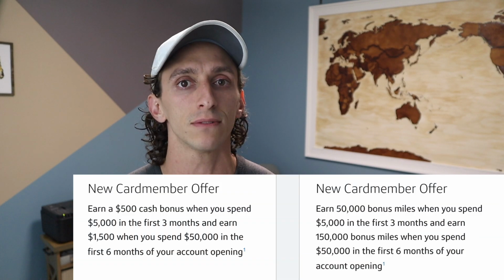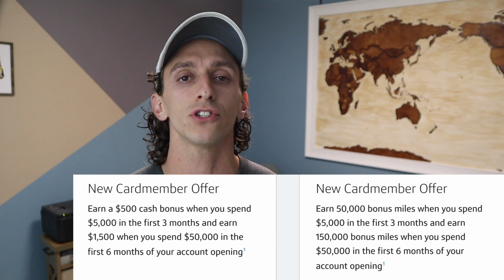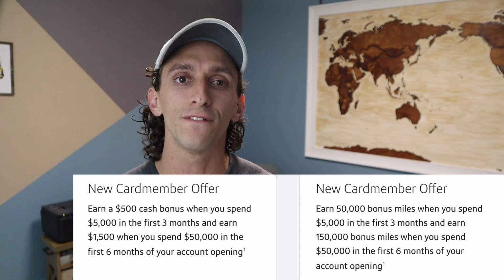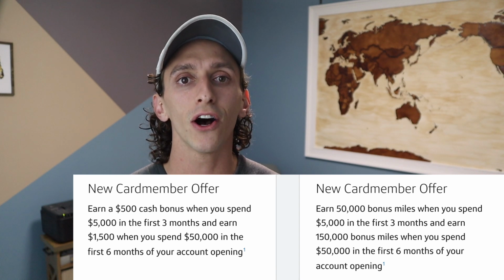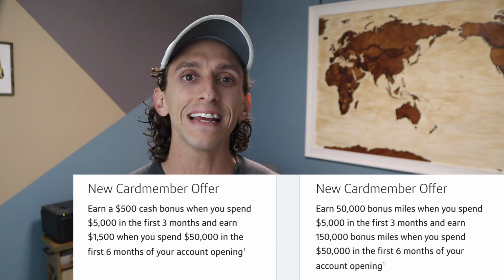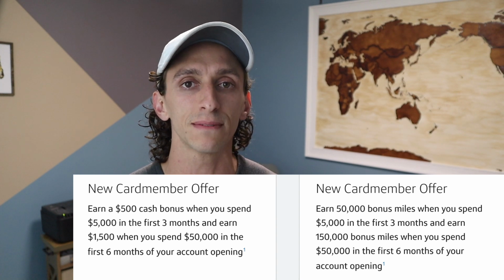But as we've seen with other banks and their credit cards, this is going to be offered in a tiered fashion. And for the first tier of this bonus, you're going to earn $500 or 50,000 miles after you spend $5,000 in the first 90 days. And for the second tier, you're going to earn $1,500 or 150,000 miles after you spend a total of $50,000 in the first 6 months of opening your account. And that is a lot of money to spend.